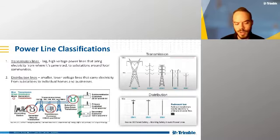Now, the types of structures that are determined by a transmission line's route, it kind of is dependent on the terrain and the existing infrastructure. But generally, as a rule of thumb, the larger the voltage, the bigger the right-of-way necessary, and the further away from the ground the conductors need to be to maintain safe operations.